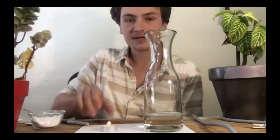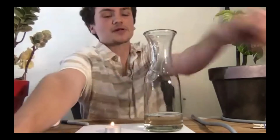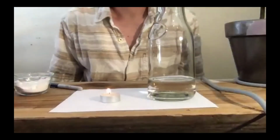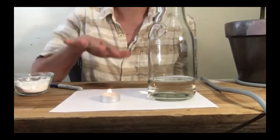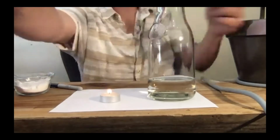And then we're going to have another part of our experiment. Can you guys see this candle right here? It's kind of small. Can you see it? Just barely. Let's see if I can move it closer. Here we go. Can you guys see the candle all right? So I am going to extinguish this candle using only carbon dioxide. I'm not going to blow it out. I'm not going to put anything on top of it. I'm going to extinguish it with carbon dioxide. So let's start our experiment.